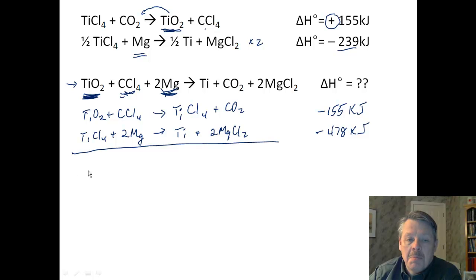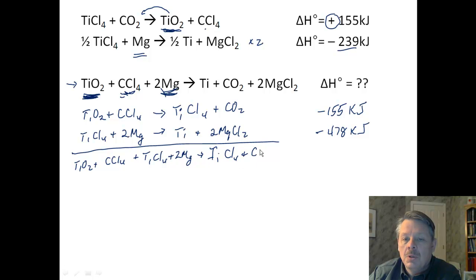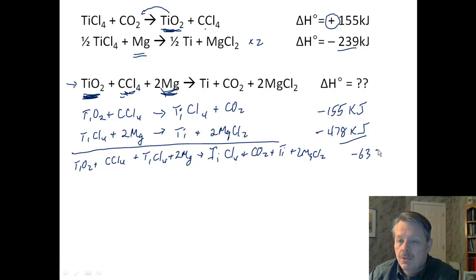All right, so now I have to add these things together. Well, this is going to be messy, right? So I have TiO2 plus CCl4 plus TiCl4 plus 2Mg. And that's going to give me TiCl4 plus CO2 plus Ti, wow, this is a long one, plus 2MgCl2. Now I also have to add up these two numbers here, and that's going to be negative 633 kilojoules. So that tells me the energy for this equation should be negative 633 kilojoules.